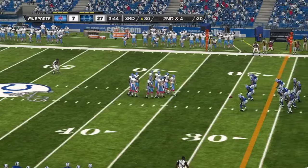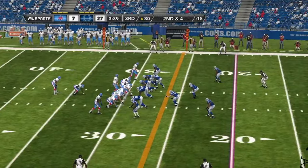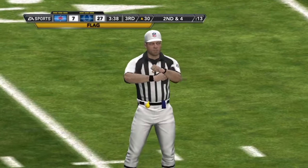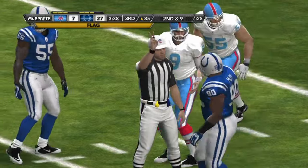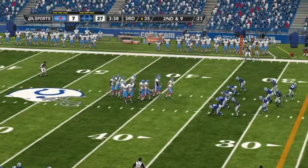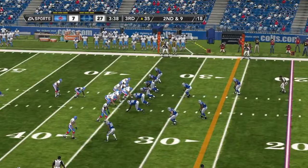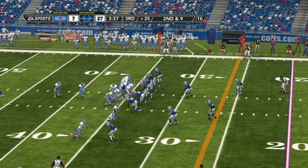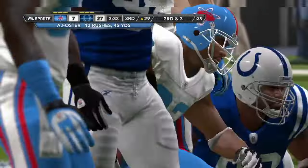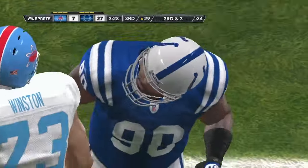And just about 4 yards away here on second down. Looks like someone on the offense tried to get an early start. Smith is guilty of moving early. It's now second and 9. Foster takes a handoff. He's tackled around the 29-yard line by number 90.